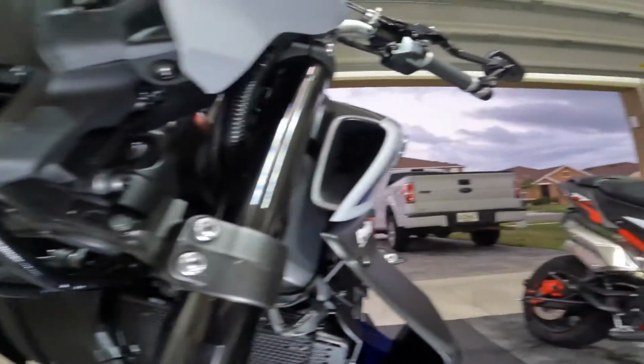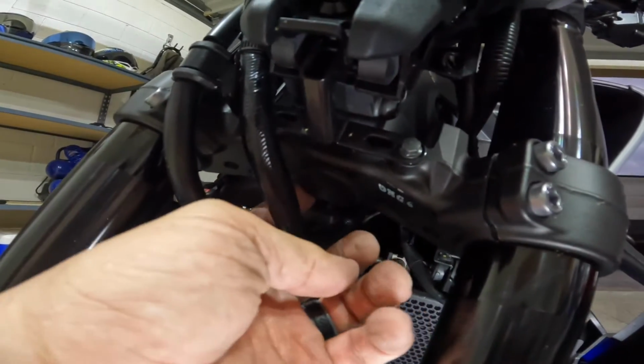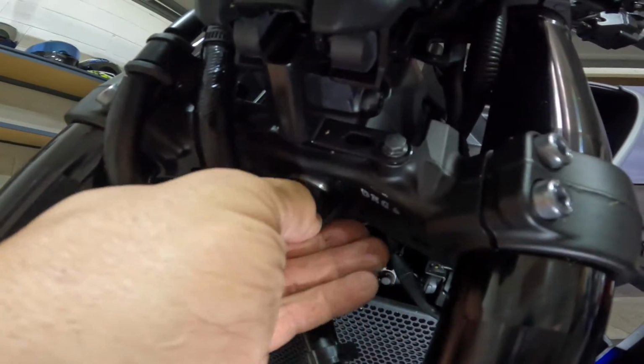All right guys, we are in daylight saving time, so it is getting darker, so I'm gonna have to use this light here to just show you guys the under portion of this bike. But as you see here, there's a little rubber grommet. I don't know if you see it here. First thing you have to do is remove this. You just pull it down and it just comes out.